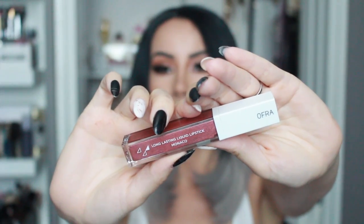It's really, really gorgeous. So Ofra has really been putting a lot of their products in Boxycharms lately, and I'm loving it. So this is an Ofra full-size liquid lipstick in the shade Monaco. This is gorgeous. I'm totally throwing this in my bag and taking it with me to the Chris Appleton class because that shade looks perfect.